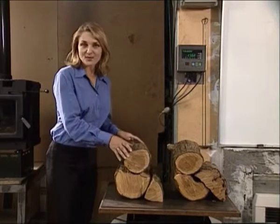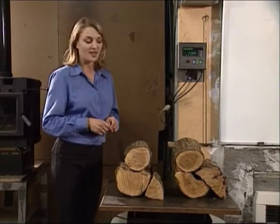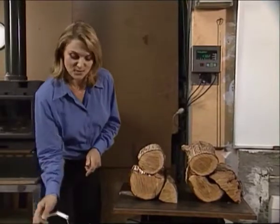Let's see how much water we've really removed. This is our dry wood, and this is the same volume of our green wood. Now the dry wood weighs 7.3 kilos and the wet wood 9.2 kilos. Now that's a difference of around 2 kilos. That's a lot of water. In fact, it's this much water.